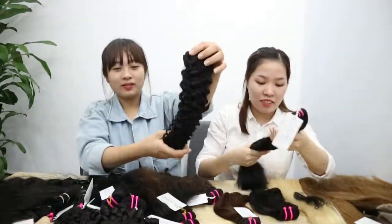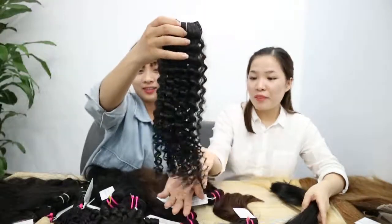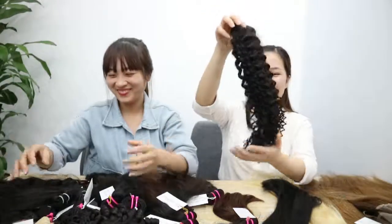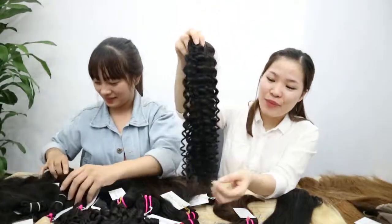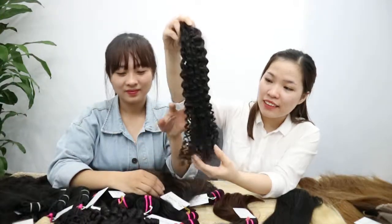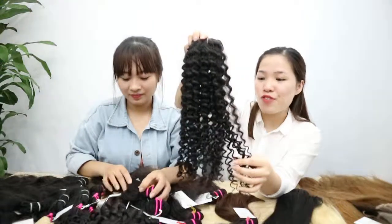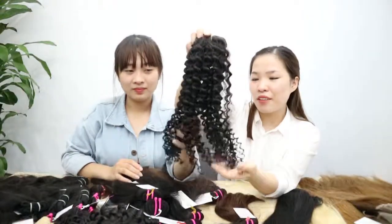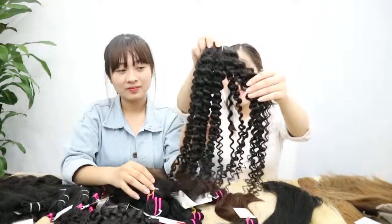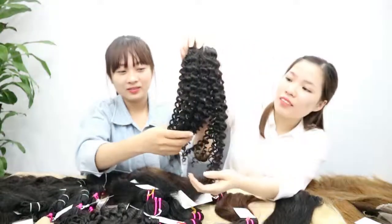And this one is deep curly. You can see the curl is a beautiful curve, right? So that is a perfect solution for you if you want to change up your look and have an amazing look. And it's suitable for a sweet girl.